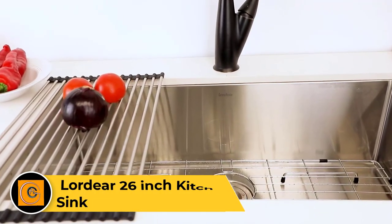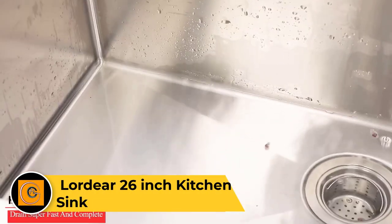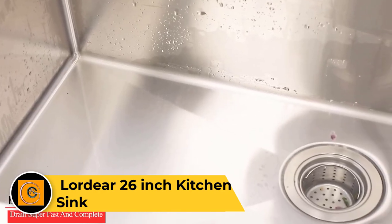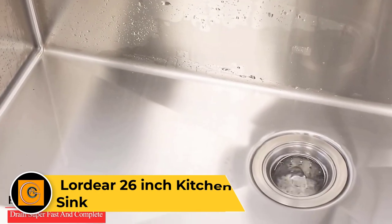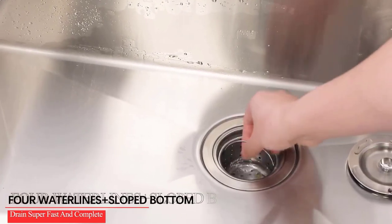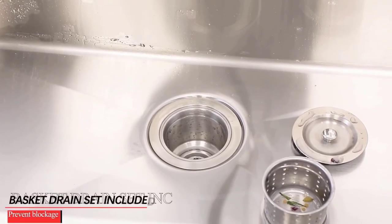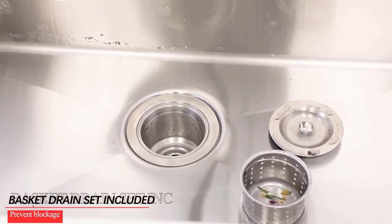Lordeer 26-inch kitchen sink. This 26-inch kitchen sink from Lordeer is an undermount, farmhouse style sink. Made from 16-gauge stainless steel, the product has dimensions of 26L x 18W x 10D inches. You need a cabinet that is at least 29 inches to fit this sink.